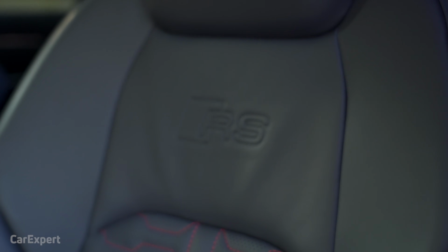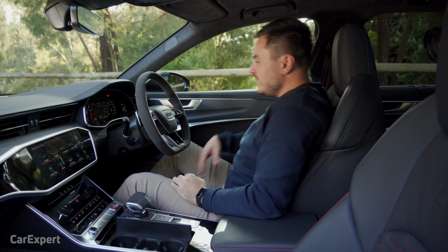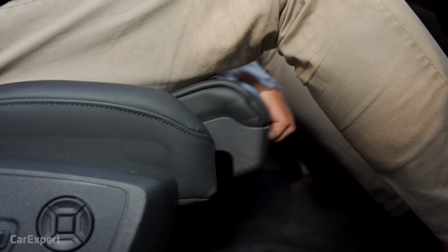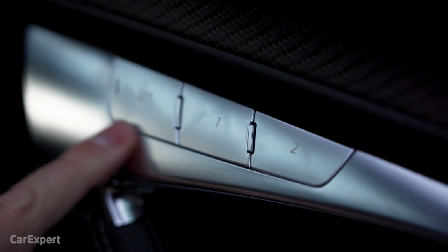I love the design. You've got the RS logo there. You've got this stitching and the soft padding to it. They hug you in really nicely. They're great to sit in. Love the design of them. And then down the bottom, you've also got this extendable under-knee rest thing. The seats are then electronically adjustable with memory built in.